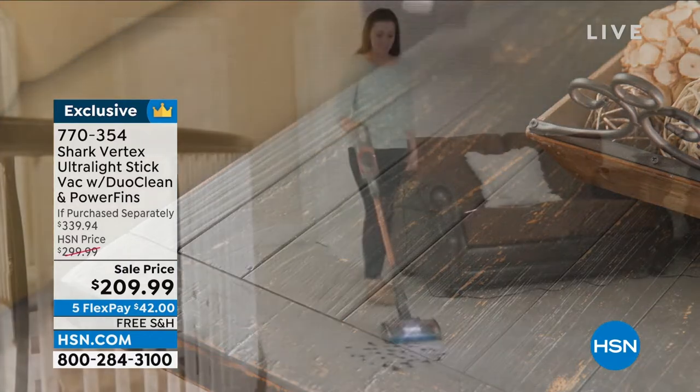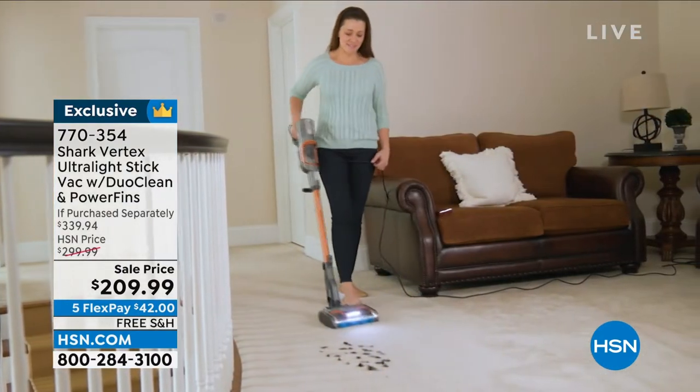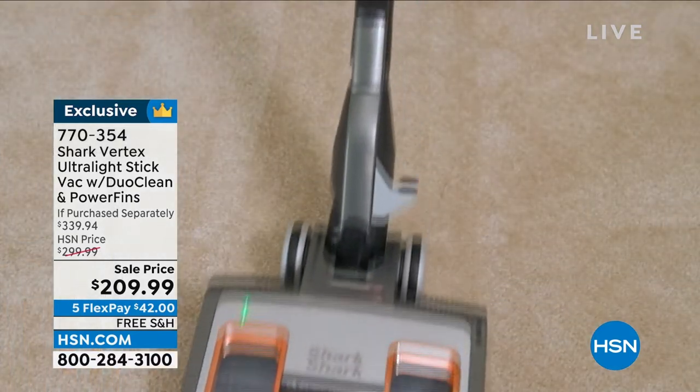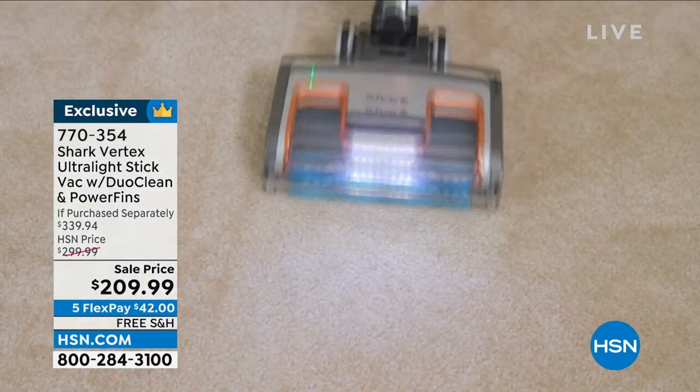So if you're thinking about it, and honestly, think about the experience with the vacuum that you have, right? I mean, the problem with so many of the handheld vacs is you don't have power.